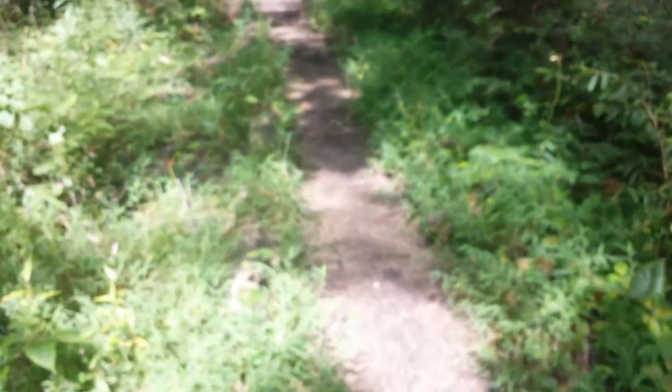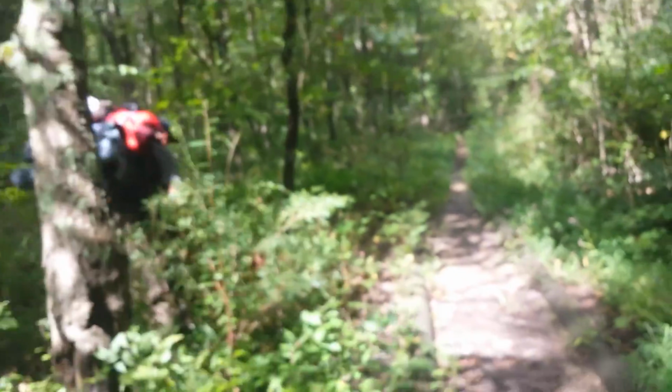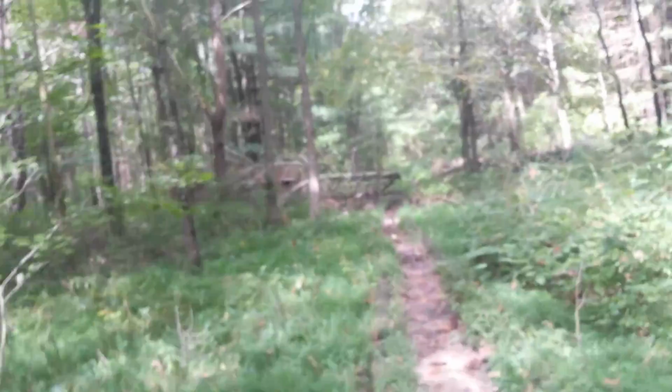Got a hiker up ahead here, folks. How you doing, bud? You good? How are you today? Heading in, heading out? Oh, there you go. Going in or going out? Going out. Going out? How is it down there? It's beautiful. Awesome. Awesome. Enjoy it. You in the blue car? Yeah. That's it. It's just you and me down here. You too.